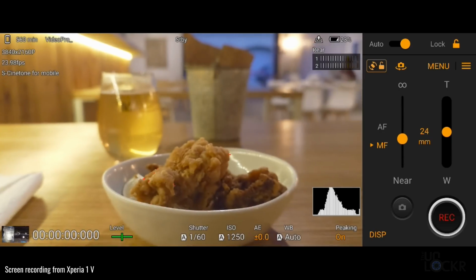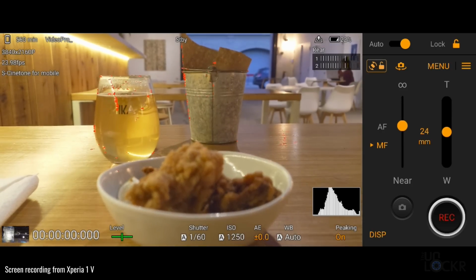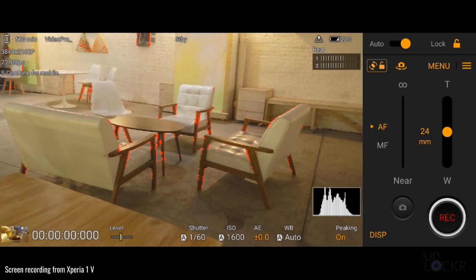And they finally added something that I know myself and many other creators were asking for, but we're gonna pretend that it was solely because of me, into the phone, which is focus peaking. So now when you rack focus, a feature I love to use on Xperia phones, you can easily see what's in focus, and you can use it for focus in general, of course, as well.